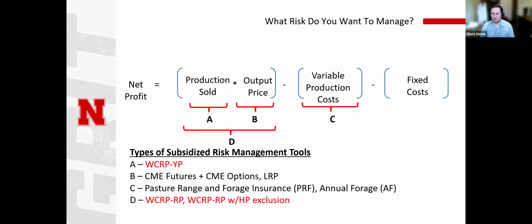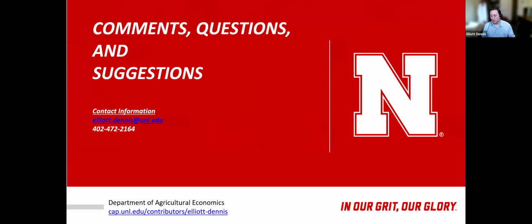And of course we have livestock gross margin, which would cover a larger aspect. So with that, I'll open it up to questions or things that you've thought about or heard about related to weaned calf risk protection, and in particular to pricing of it.